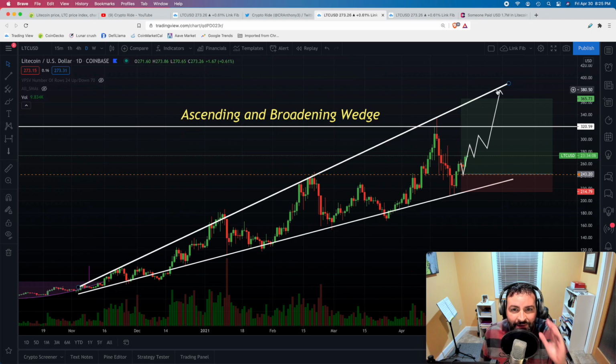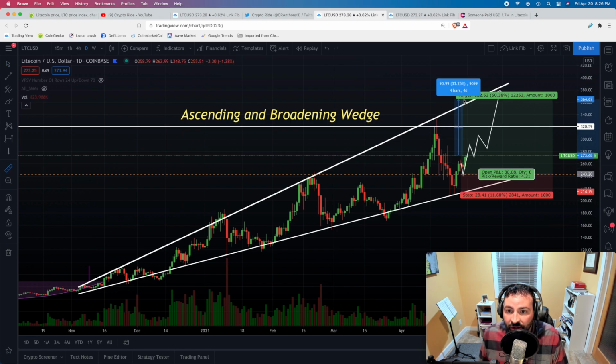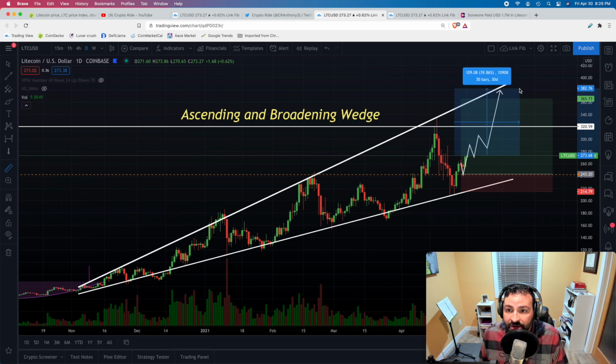What I really like about this setup here, guys, is that we don't need an upwards breakout to see massive gains. If we just went from where we are now to the top of this pattern, right, we would still see about a 38% gain. So we're talking about big gains.